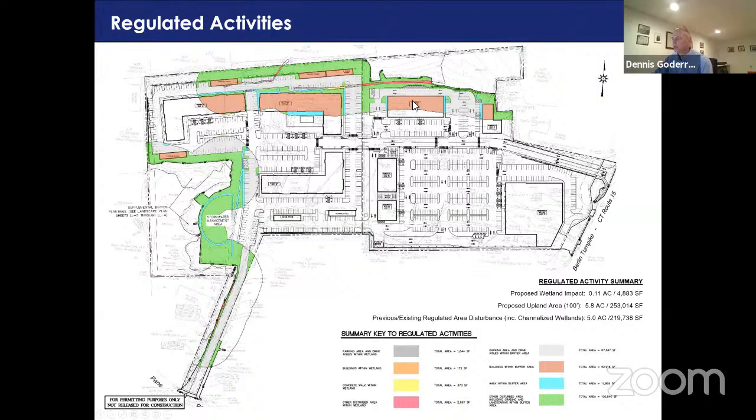Yeah, admittedly, the color coding could be a little bit on the confusing side. So this lighter color down here, building within wetland, there's a garage for vehicular parking for cars for tenants.